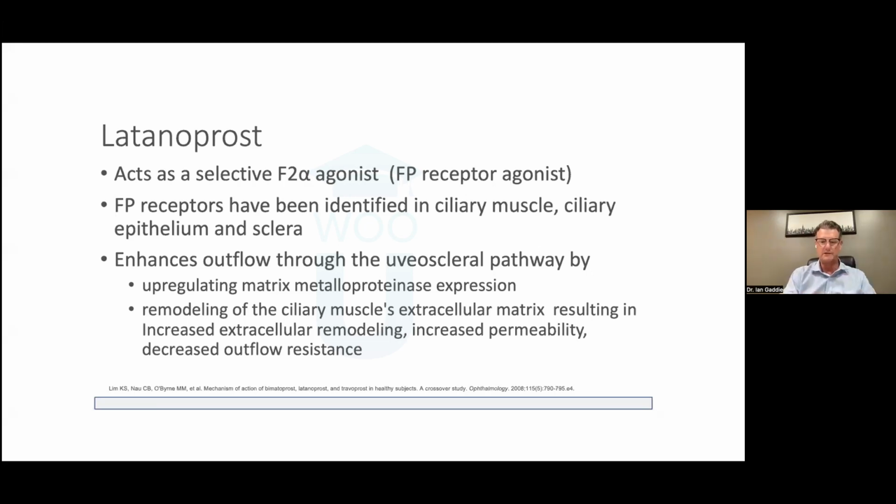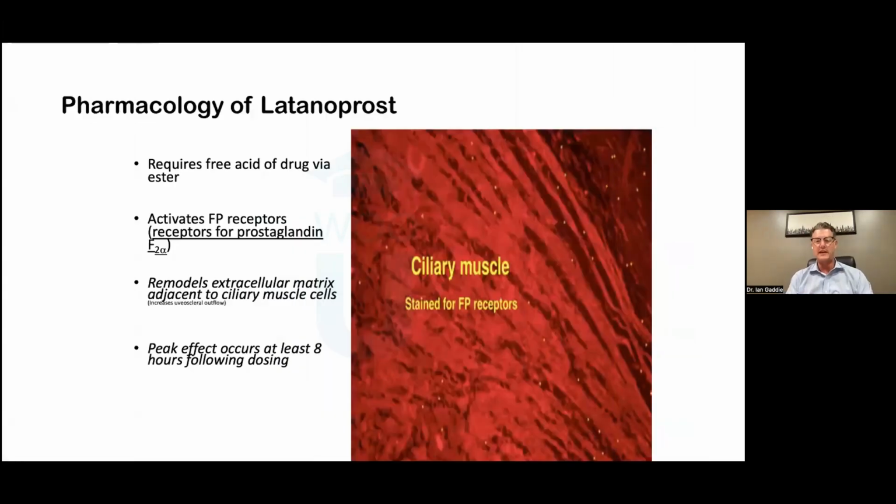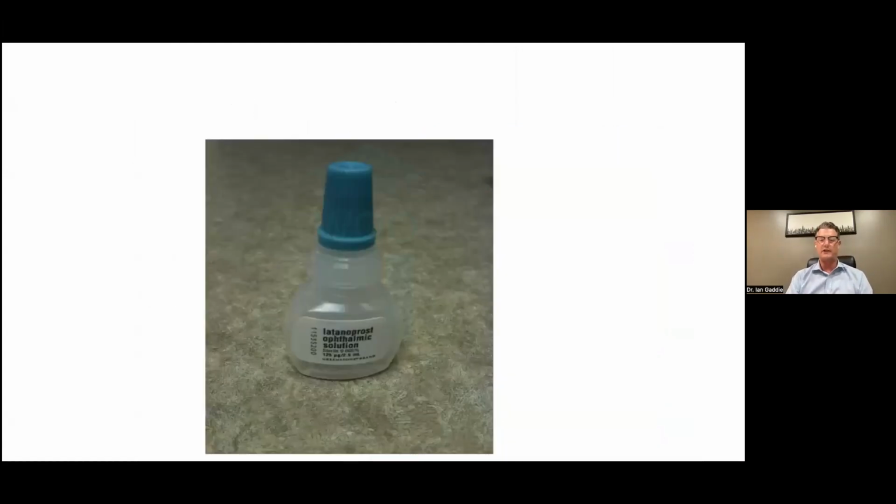on the intraocular pressure. So here's a sample of ciliary muscle that's been stained with a dye for the FP receptor sites. Wherever you see those little yellow dots is where the prostaglandin would bind and activate and cause that spreading and stretching of the ciliary muscle. And that, again, allows for the uveoscleral outflow.